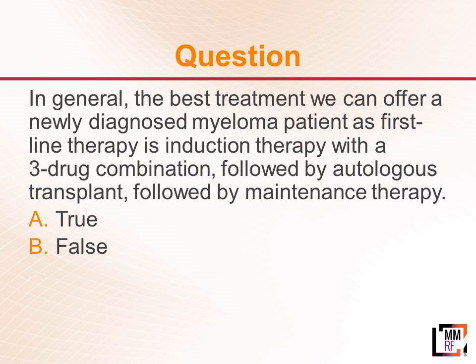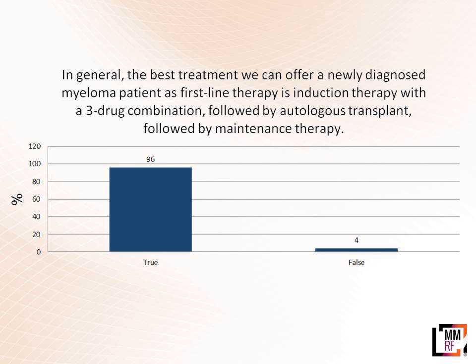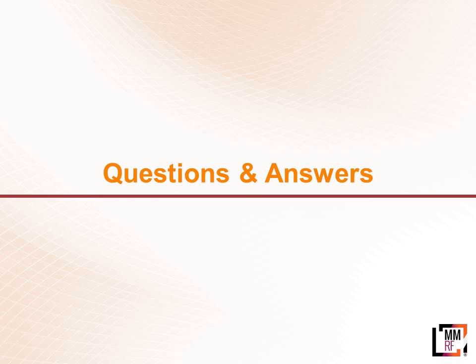Okay, so now it's time for you guys to do some work. See if you paid attention to what I just finished saying. In general, the best treatment we offer a patient with newly diagnosed multiple myeloma as first-line therapy is induction therapy with 3-drug combination, followed by transplant, followed by maintenance. True or false? Right. So everyone was paying attention. That's good. So I'm going to go over some of the questions here that were raised about this topic that I just talked about.